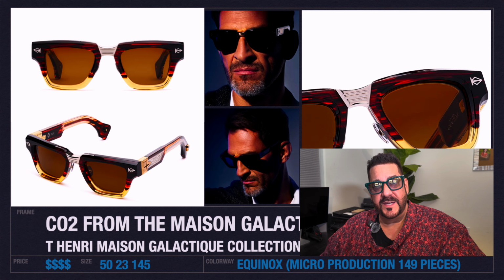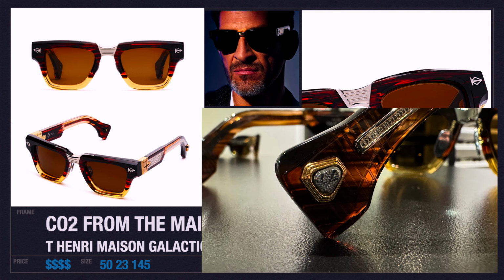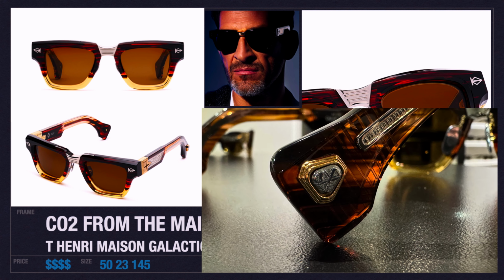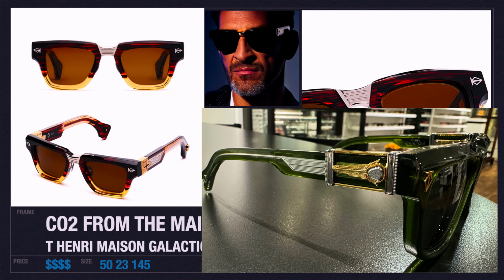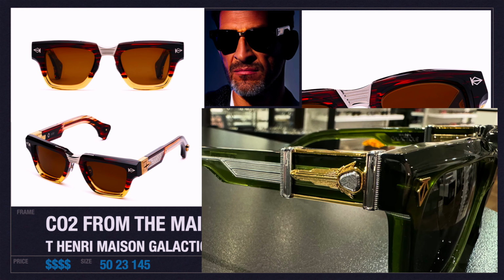They believe that this piece of meteorite is about 4.5 billion years old, and it's been on the earth for over 1 million years. In any case, that is actually embedded in the temple arm. Sometimes for some of the models, they'll put it in the front. For other models, they'll put it kind of in the back of the temple arm, right behind the ear. But in any case, very, very beautiful.